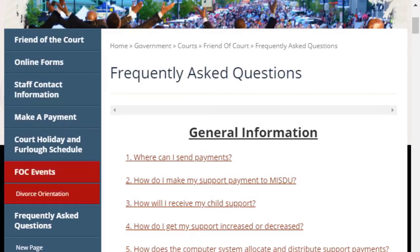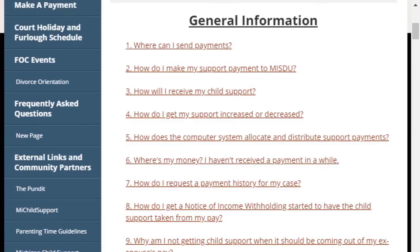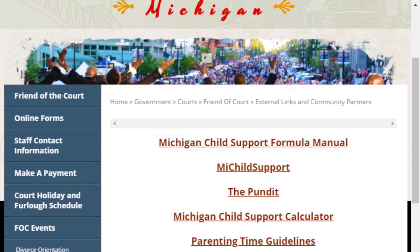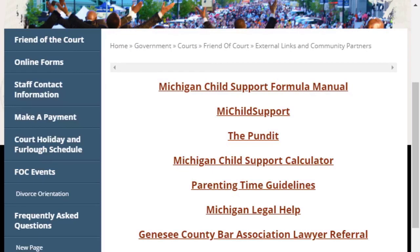Of course, you can always just reach out to our office and we'd be happy to answer those questions as well. And then the external links, which we went over before already, so I won't go over these in detail again, except for there are a couple of them that we didn't talk about before. The Pundit is a newsletter issued by the State Court Administrative Office that talks about lots of things that are going on in the child support program. So if you wanted to keep up with that, you can go there to get that information. The new parenting time guidelines that came out this year are available here. That was prepared by the State Court Administrative Office and provides a lot more options about parenting time guidelines for families who are trying to craft a parenting time order.